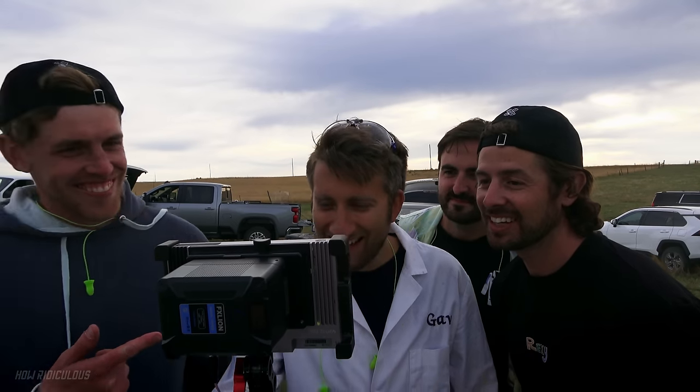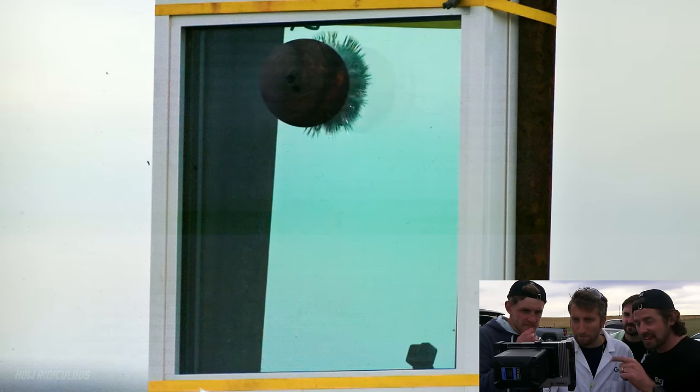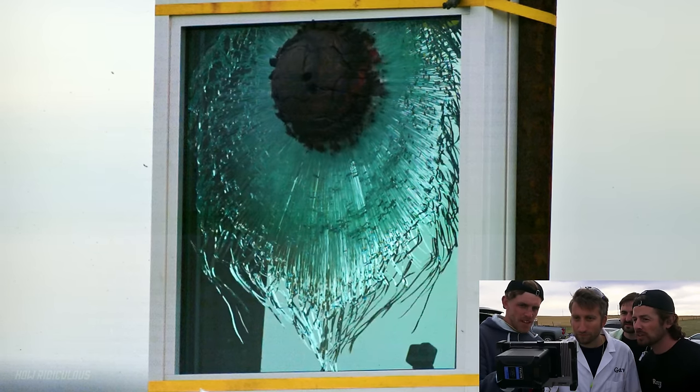I'm bowling you this time. Typically we're like, wow, that's cool. It bounces off the side and down. That's mental. Look at the ball.